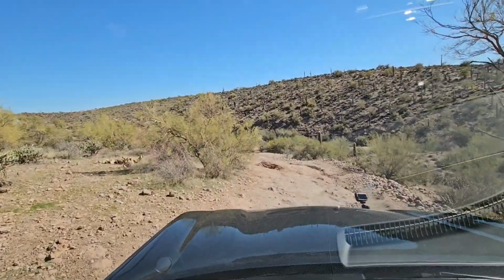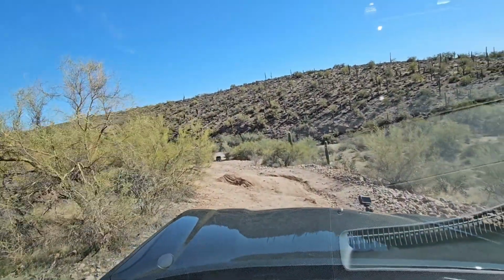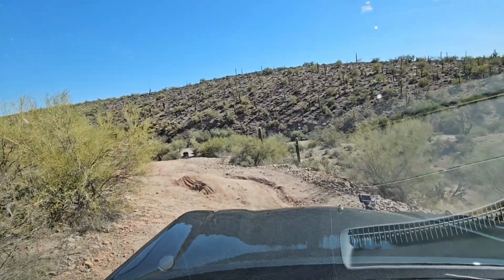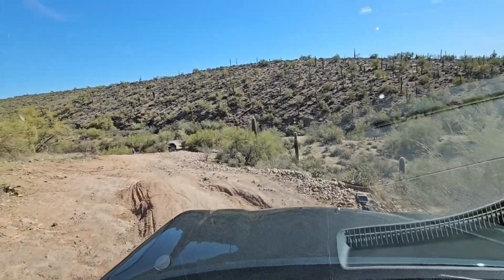Yep. So it looks like most vehicles are staying to the right here, and then we'll kind of straddle the rut, and then there is a spotter there that we're going to go to the left of.